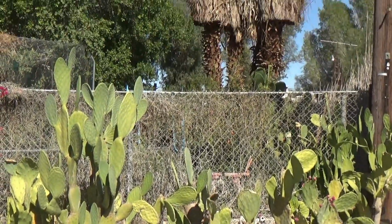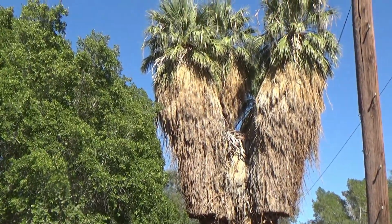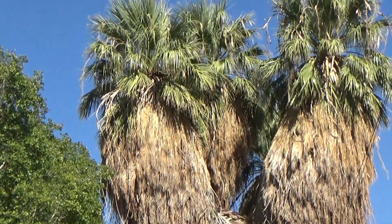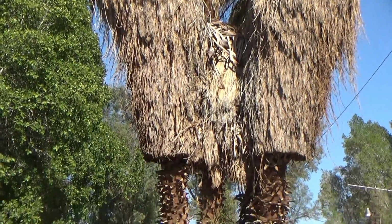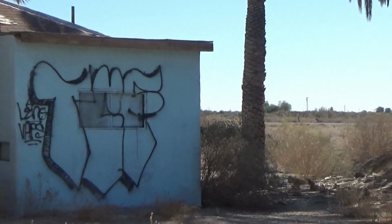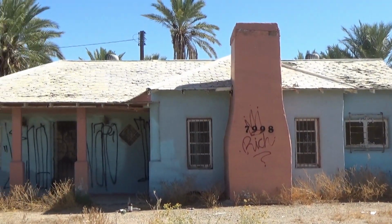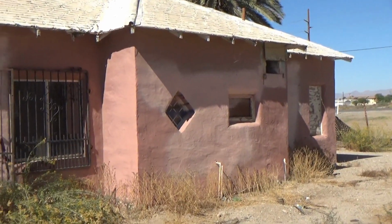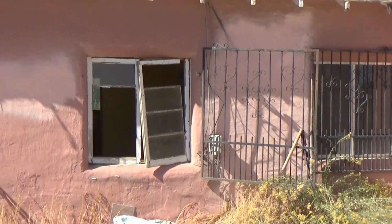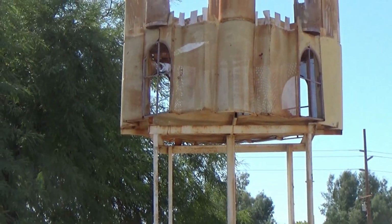Here's another good example of those palm trees. I would say really strange, but I'm just not familiar with this type of palm tree. So it just looks strange to me. Here's a house out on the main highway, which looks like it used to be a really nice home. The back side of it has bars on the windows, so nobody can break in. Interesting. Well, I thought this interesting.